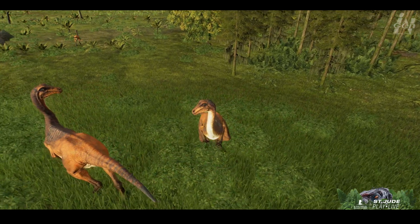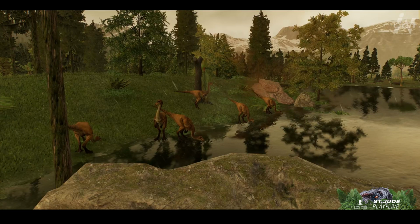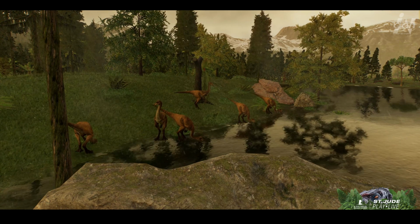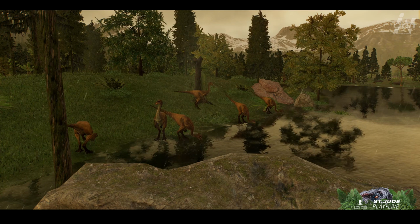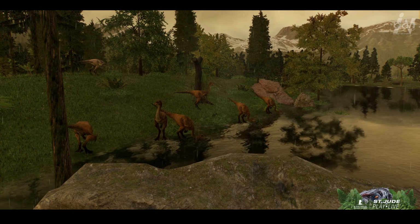One of the more intriguing aspects of Gallimimus is its skeleton. Assistant Professor of Anatomy Aki Watanabe and his colleagues found that it had one of the more pneumatized, or air-filled, skeletons among ornithomimosaurs, which could have helped reduce bone mass, possibly aiding metabolism, balance, or thermoregulation. As for its speed, early estimates put Gallimimus' running speed at around 29 to 34 miles per hour, faster than most humans, though not as fast as an ostrich.